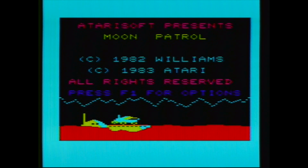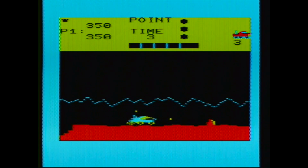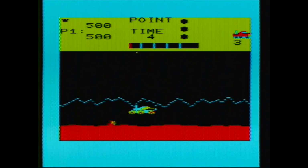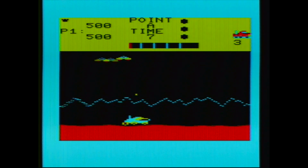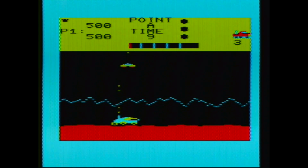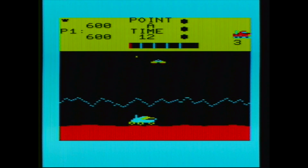Next up is Moon Patrol. This game looks better than the Atari 2600 version, but that's about it. The animation's pretty smooth, which again on the VIC-20 is always a challenge due to lack of sprites. It is one of the few VIC-20 games with a soundtrack, although the music is just one voice and the sound effects are on the other voices.